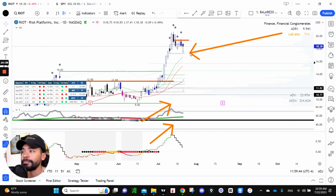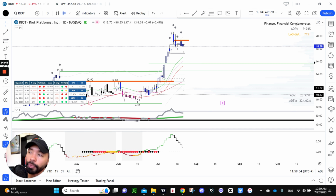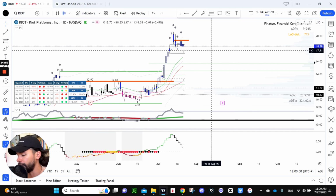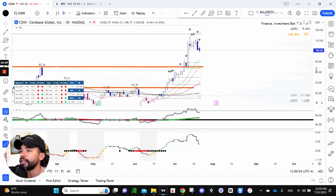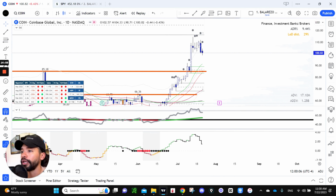You can trade it here somewhere around demand, but of course, my favorite place is going to be waiting for that 21 exponential moving average wave to catch up with price, and then perhaps we're going to see a little bit of continuation in Riot. And then I do think that we can take a look at Coin, which is a pretty similar setup. And this is actually a pretty amazing setup as well.